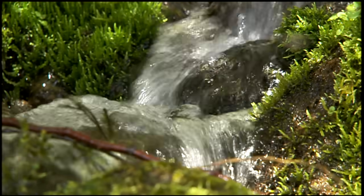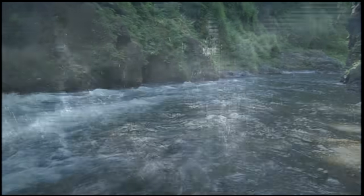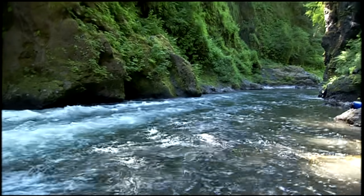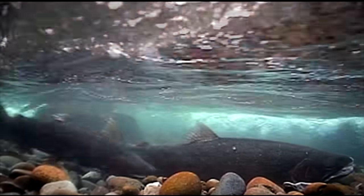Drop by drop, the Sandy River erupts on the slopes of Mount Hood, bound for the Pacific Ocean, pouring itself through the Cascade Range and into the Columbia River 50 miles away. It's a liquid highway for salmon.